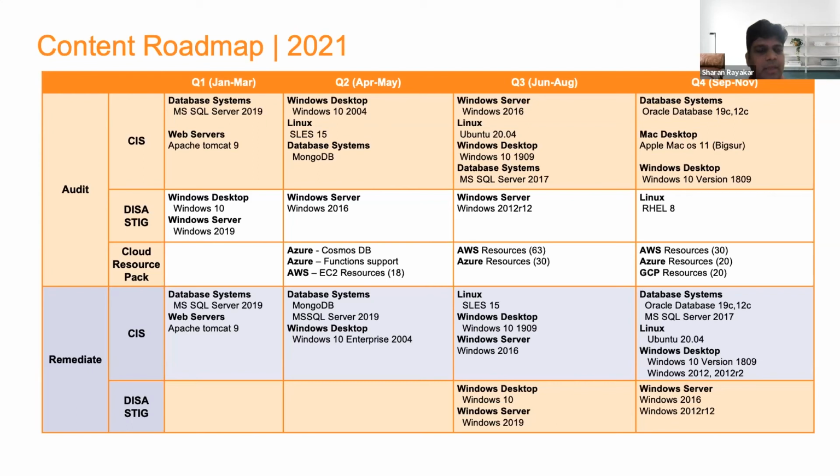We continue to add and build our cloud target scanning. We added more support for both AWS as well as the Azure resource packs. And from the second half of the year, we will concentrate on supporting newer versions of the target systems. Specifically on the DB systems, we are looking at MySQL Server 2017 and the Oracle databases 19c as well as 12c. We'll also be adding new versions of the web servers, in terms of Apache Tomcat 9, where we'll be supporting the remediation part of it.